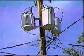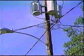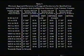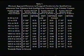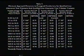Often, particularly in residential areas, a transformer will step down voltage and pass it on to a secondary conductor for distribution to several consumers. The voltage on distribution lines varies. Qualified line clearance tree trimmers must know the maximum nominal voltage of any given electrical conductor in order to determine the minimum safe working distance.